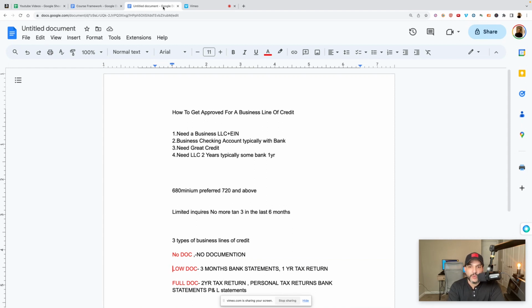You want to limit the inquiries because if you have a lot of them, the bank starts to question why you have so many inquiries and why you're applying for credit. Banks like to lend to people who don't appear to need the money.